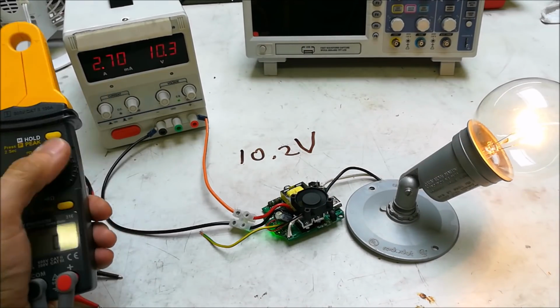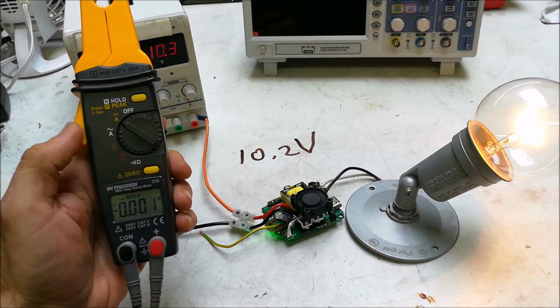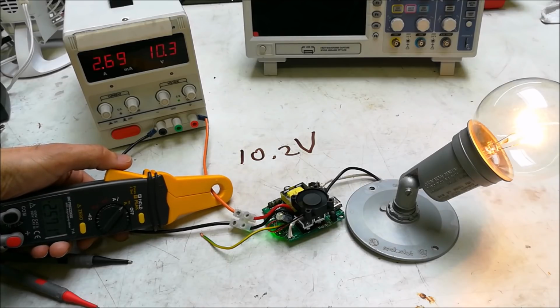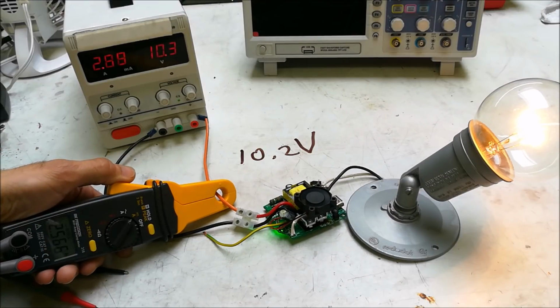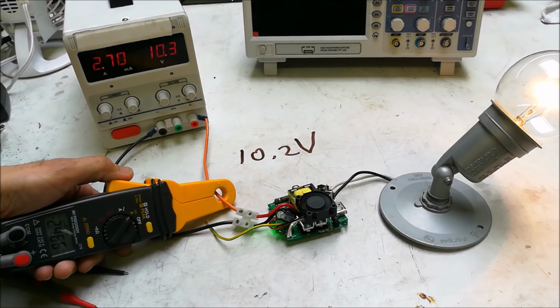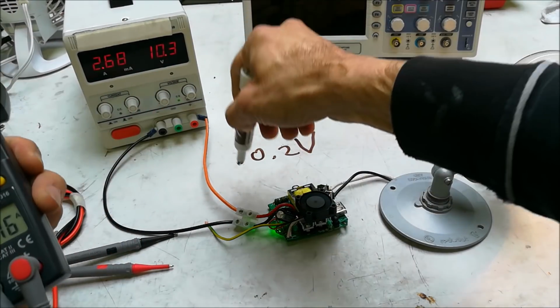Now we're going to measure the current input, a DC current. Very good. Zero down. And we are talking about a good, it's dropping, an average of 257. So it's dropping, so the efficiency is rising. The minimum reading was about 253. So actually 259. 2 amps and 59, even though you don't need to be so precise.